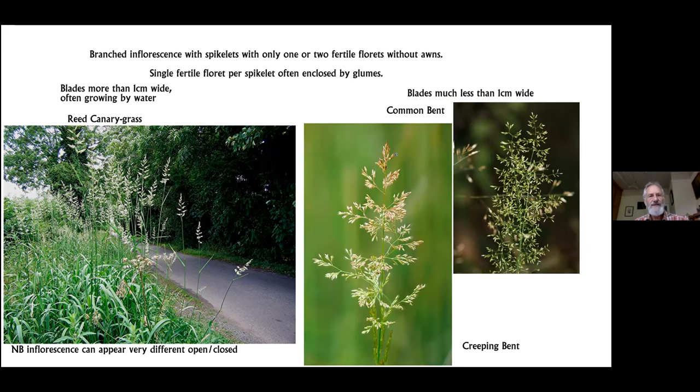And these spikelets only have one floret within, just one floret. So they're very small, and with common bent, there is an open feel to the inflorescence. The spikelets are widely spread and often near the tips of the branches. This is more branched and much more thickly clothed in spikelets, creeping bent. Fairly late flowering for reed canary grass, and fairly late flowering for the bents.